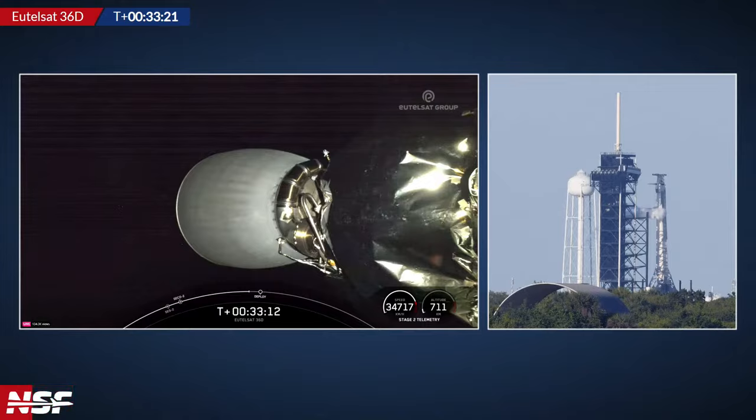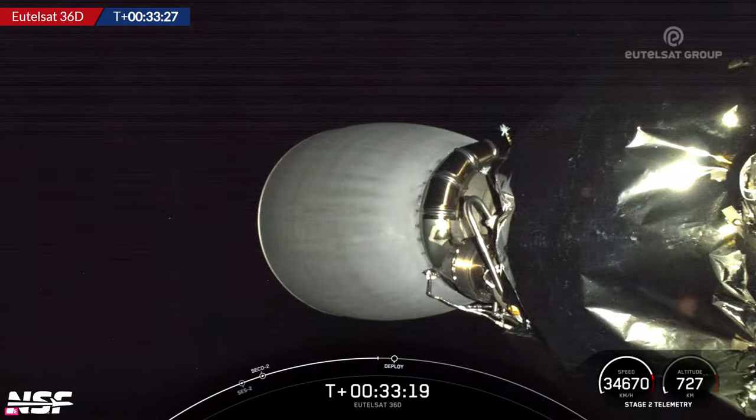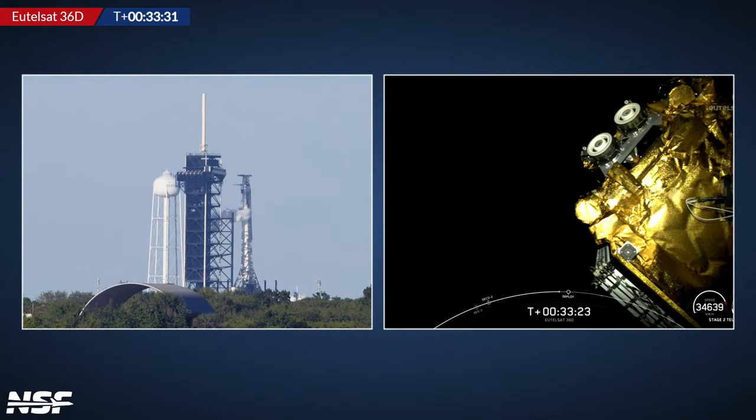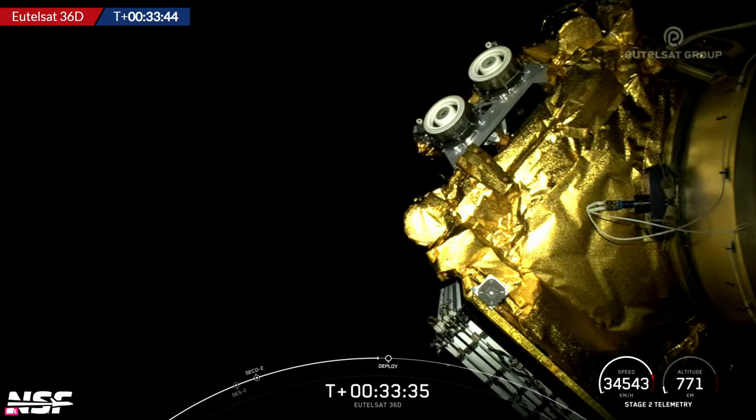That is true. Yeah. It's always good. Well, look at that purging on the strongback there as well, we saw. Yeah, probably clearing out the lines to be able to safely approach the launch pad. There we go. And speaking of Eutelsat Group, there's their logo plastered right over the live feed. Coming up on deployment in just a few more seconds.